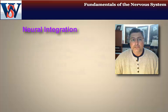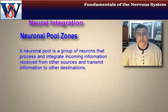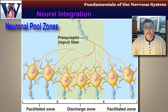A neuronal pool is a group of neurons that process and integrate incoming information received from other sources and transmit this information to other destinations. These neuronal pools have zones associated with them. One of them is called the discharge zone. The discharge zone has the neurons that are most likely to generate impulses, being the neurons closest associated with the incoming fiber. You can see them here represented in the cream-colored area. Notice they are the ones that are closest to that neuron.